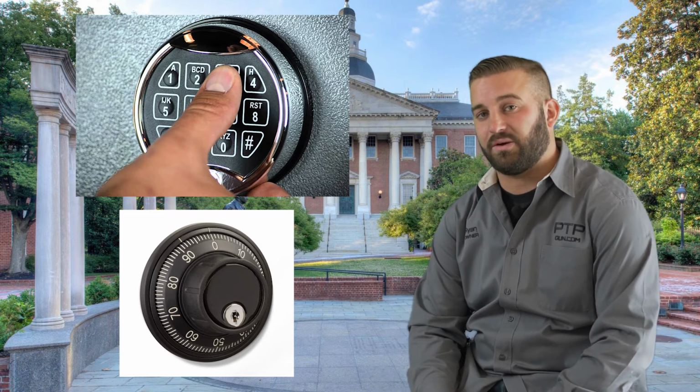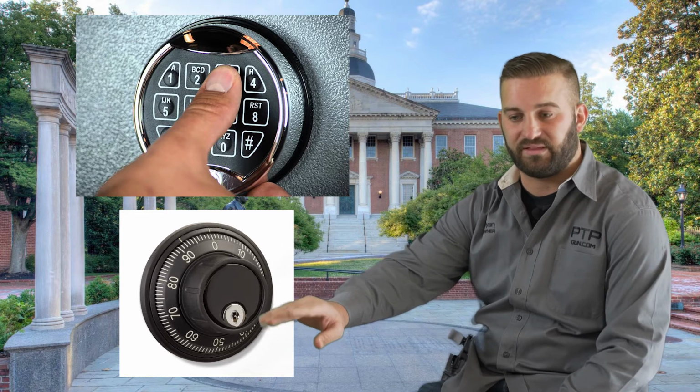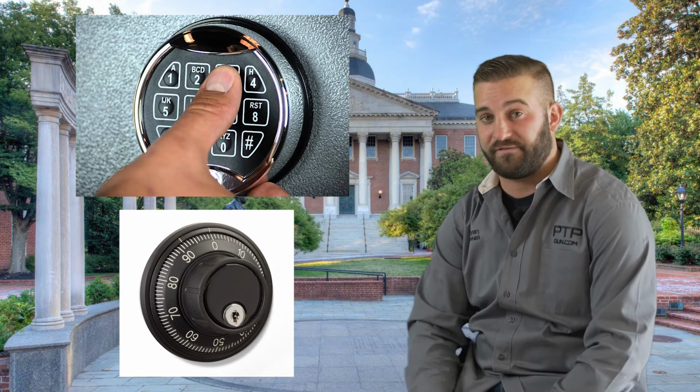I've also seen ones out there where you put your hand on there and hit the pad with your fingertips, or I've even seen ones that read your fingerprints.